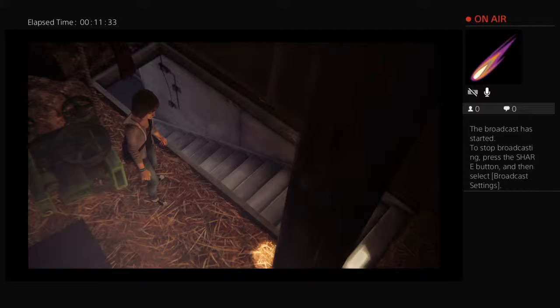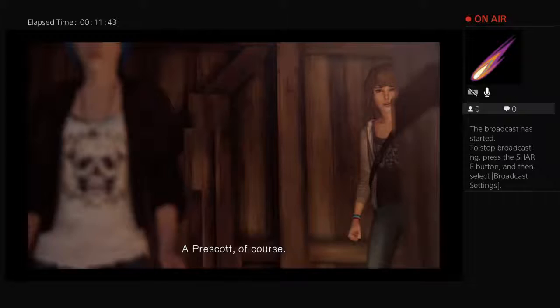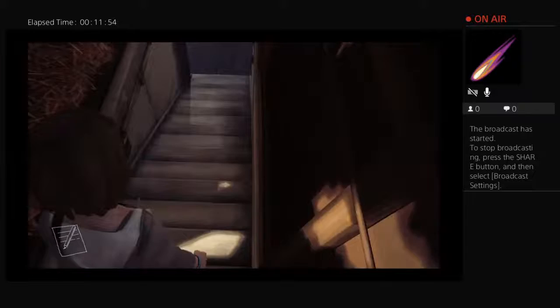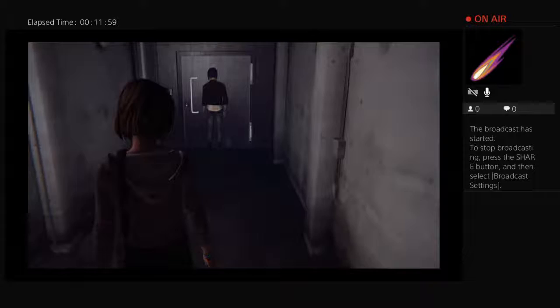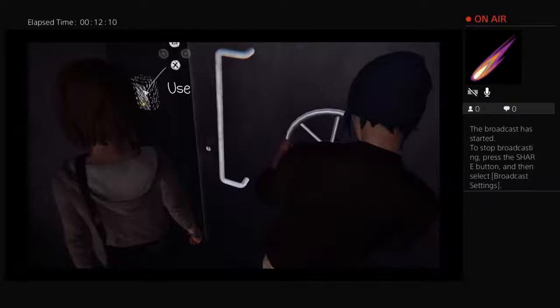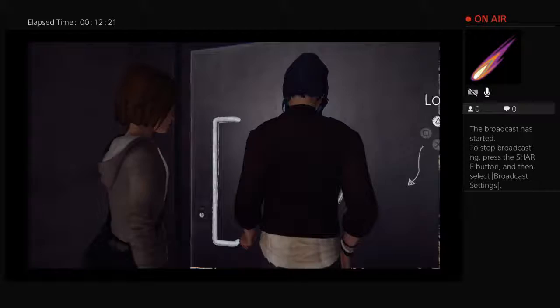Do I even need to say how weird this is? He just did. Who built this kind of place? A Prescott, of course. Just go downstairs. This bunker is so surreal. This is too heavy to break, so I'll need a code. First a padlock, then a digicode? Someone really doesn't want visitors. Let's go find the code.